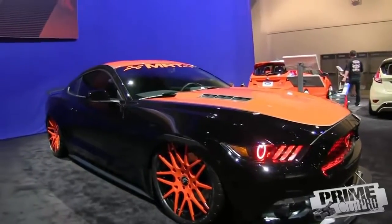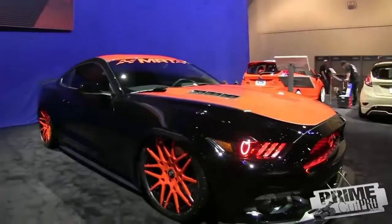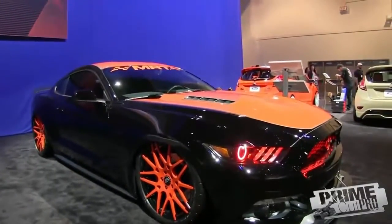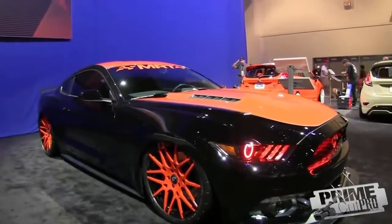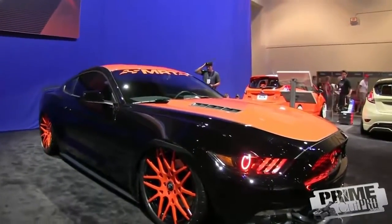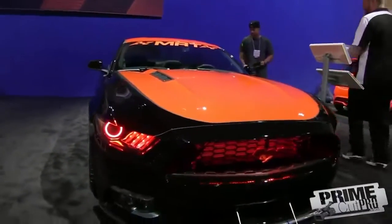Is this your car? This is MRT's car. Oh, okay. Yep. I was there for the entire build of this vehicle. No way. So they took a stock Mustang. Was it GT or was it? It's the 2.3 liter EcoBoost. Oh, okay.